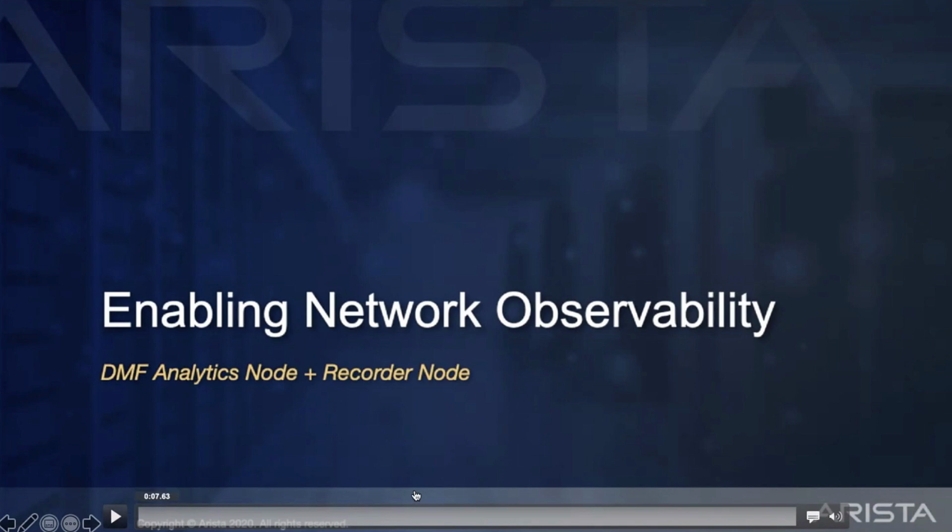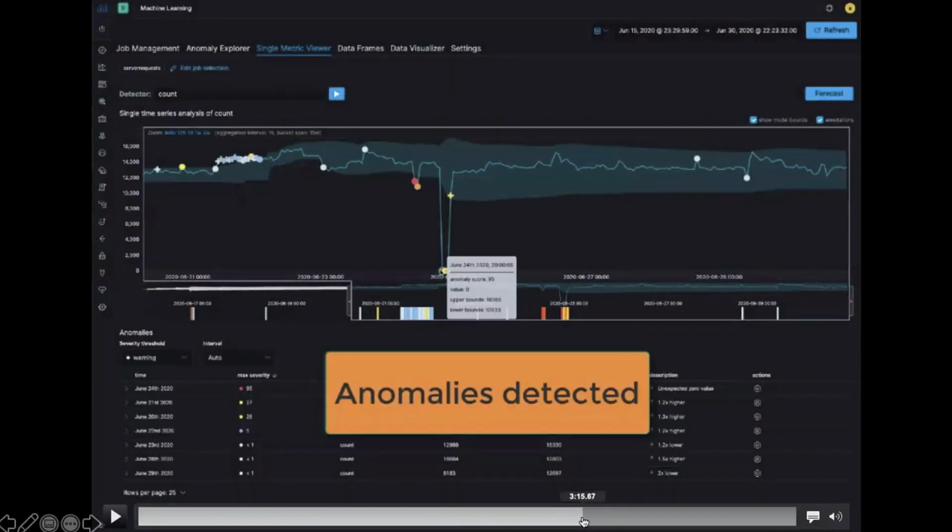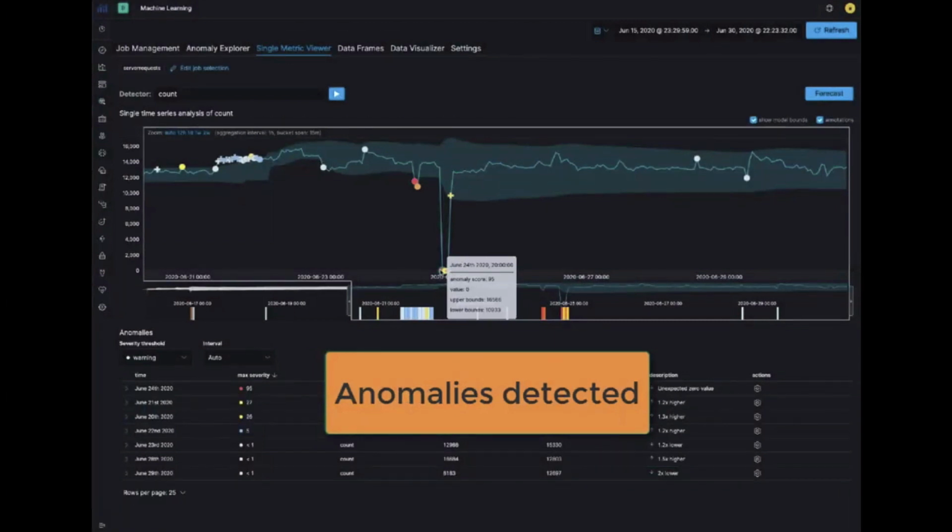How much information is this collecting? And obviously, it has to be some sort of metadata, because it's not possibly keeping 8 months worth of information. Yeah, so let me talk about two things. Analytics node collects metadata, and the packet recorder collects the actual raw packets. The packet recorder is 192 terabytes, and you can cluster them so customers can have that information for anywhere from several days to a week, depending on their traffic patterns. And the analytics node can be several months.